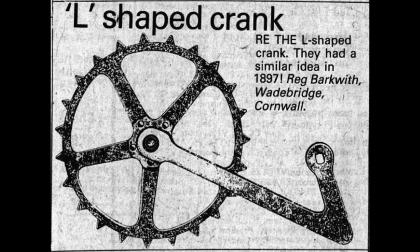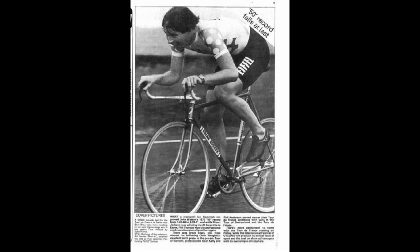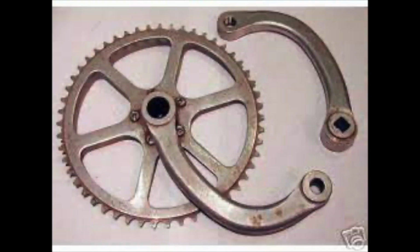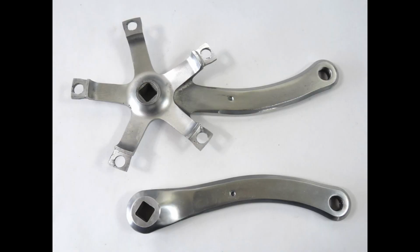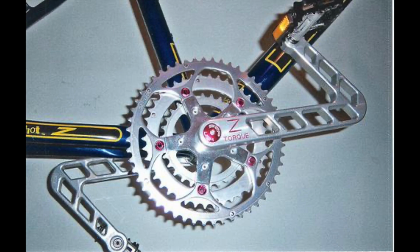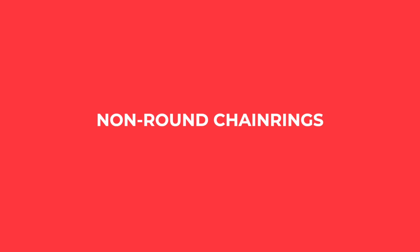It's all about reducing the dead spot and producing a rounder pedal stroke. Eliminating the dead spot in the pedal cycle at the top and bottom is a problem that various crazy cranks over the years have tried to solve. It's all nonsense, of course. It doesn't matter what shape the crank arm is between the bottom bracket and the pedal axle. It's basically just a lever that you push with your legs. It could be any shape. But cycling is full of harebrained ideas with half-baked science behind them, which leads us on to the next one.